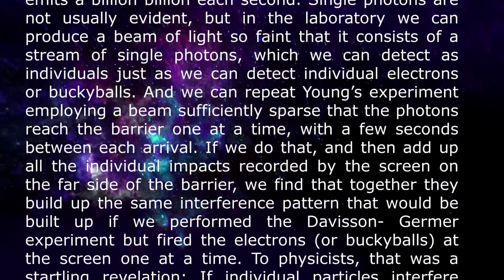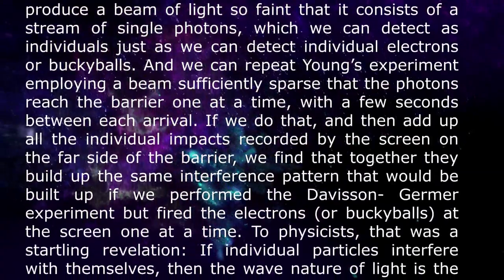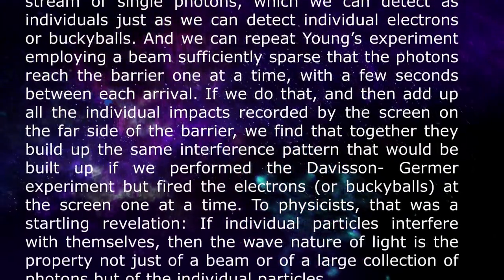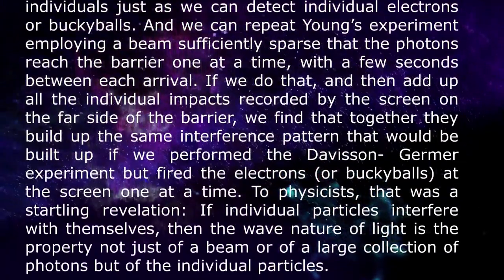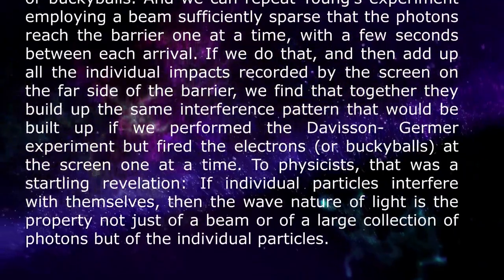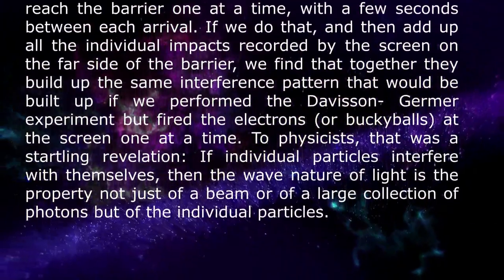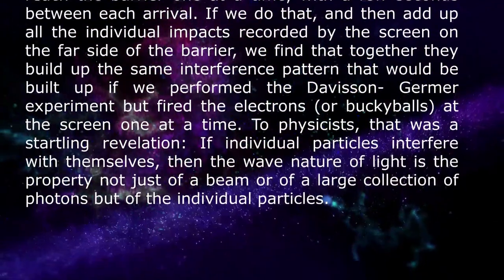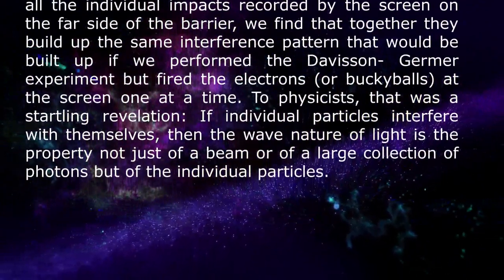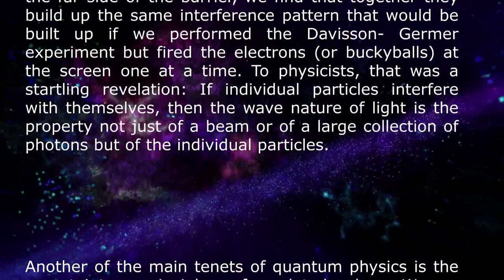If we do that, and then add up all the individual impacts recorded by the screen on the far side of the barrier, we find that together they build up the same interference pattern that would be built up if we performed the Davisson-Germer experiment but fired the electrons, or buckyballs, at the screen one at a time. To physicists, that was a startling revelation. If individual particles interfere with themselves, then the wave nature of light is the property not just of a beam or of a large collection of photons but of the individual particles.